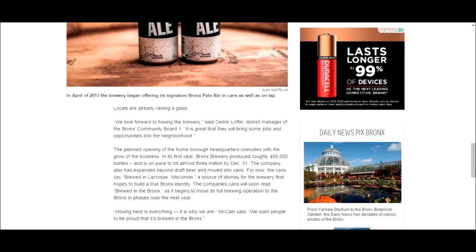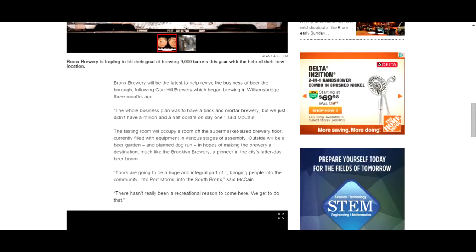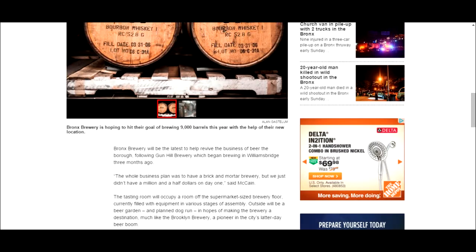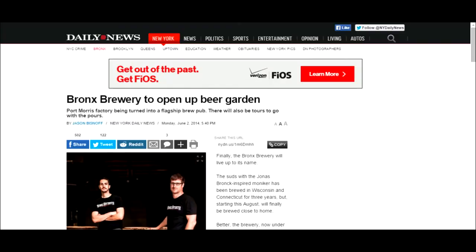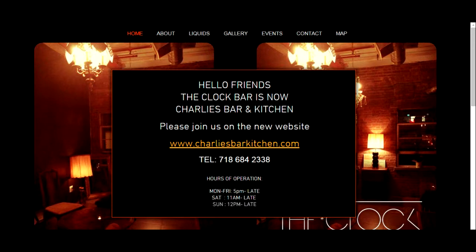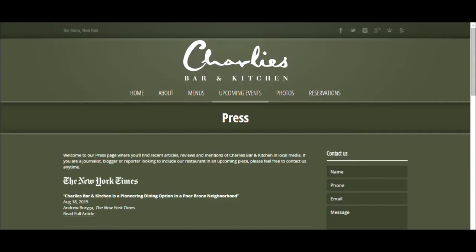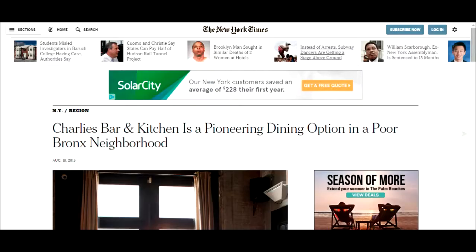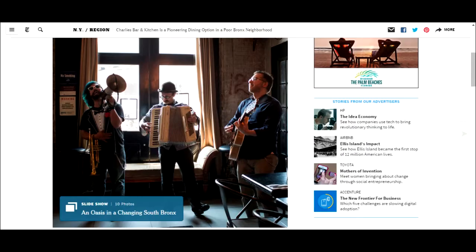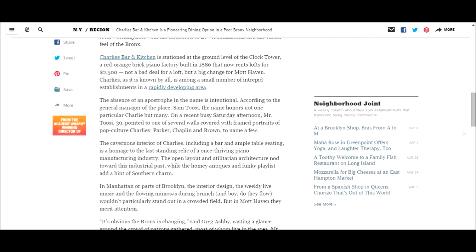It's really being compared to not only Bushwick and Williamsburg, which it also mentions here, but also Dumbo, because aesthetically it actually looks more like Dumbo because of the parks and the waterfront. There are also upscale eateries like Cite in this area, and the Clock Tower Bar, which is now called Charlie's Bar, and here it actually is. The New York Times covered it, and this is actually relatively recent. Lots of funky imagery and cool artisans moving into the area.